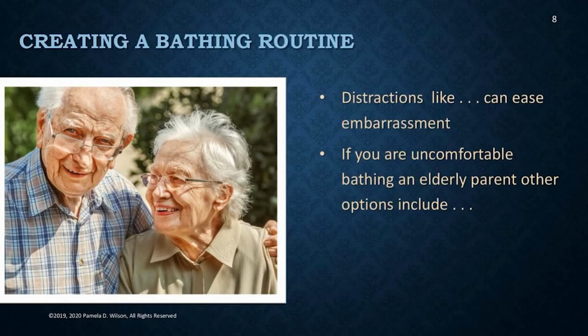If you are at all uncomfortable with the idea of how to bathe an elderly parent and your parent has mobility concerns, there's a couple of other options. You can make a doctor appointment and ask the physician for a physical and occupational therapy order.